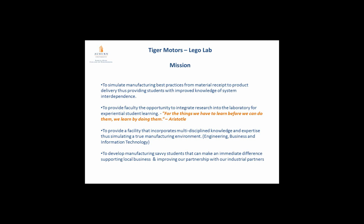And lastly, to develop manufacturing savvy students that can make an immediate difference supporting local business, which will improve our partnership with industry. And one unwritten thing I don't put on the slide, ideally at some point we would like to embarrass local manufacturers when they tour our lab. I think that's a great goal. They walk in and they feel bad about the great things they see that they may not be doing. So we're really striving to improve the way we operate within that lab and to show the best practices.